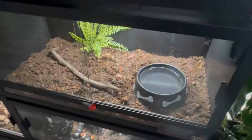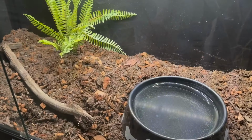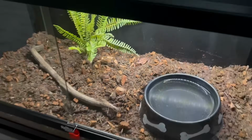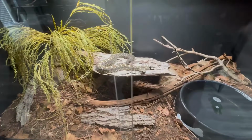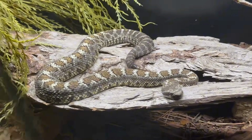This thing's cool. These guys don't generally move a lot. They don't use hides. They just bury themselves in a deep substrate, and that's why there's not really anything in here. They just like it like that. Up here is another one of our Arizona black rattlesnakes, Crotalus cerberus.